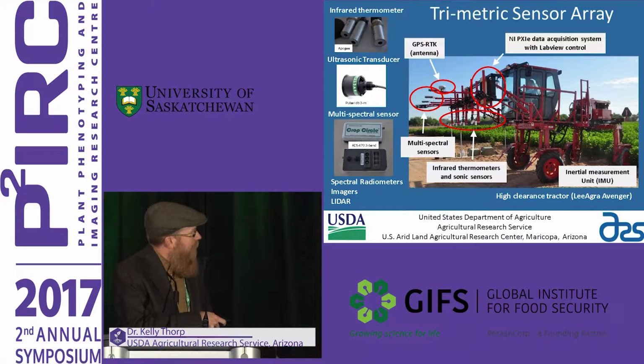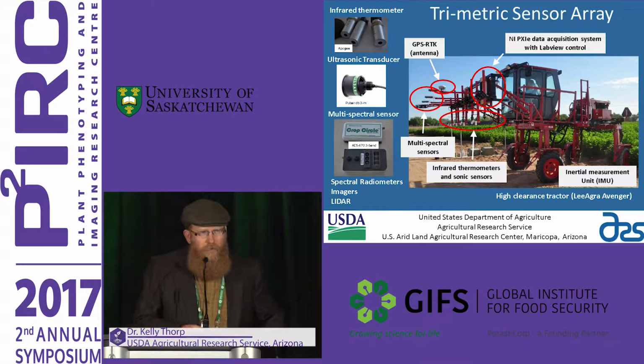Our DAC system is here. And we've also incorporated an inertial measurement unit for measuring the roll, pitch, and yaw of this vehicle. I'll talk about why that's important later. It's for getting the heading of the vehicle for the geoprocessing calculations.